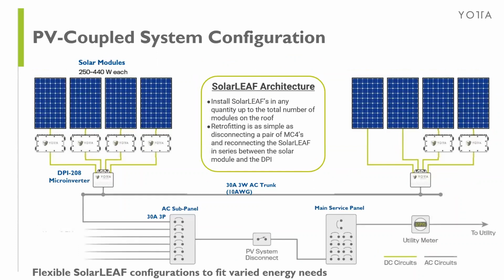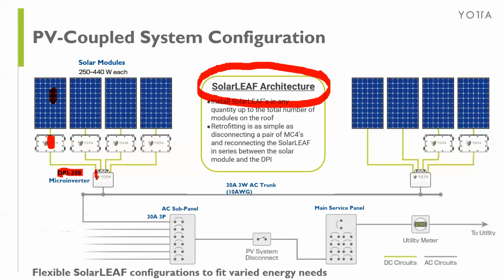The next slide just talks about the SolarLEAF architecture. Here you see we have a single module going to a single SolarLEAF, down to a single channel on the DPI microinverter. Could be 208, could be 480, whatever it is, but for this example it is 208. Again, module into a SolarLEAF, into another channel of the four channel microinverter.